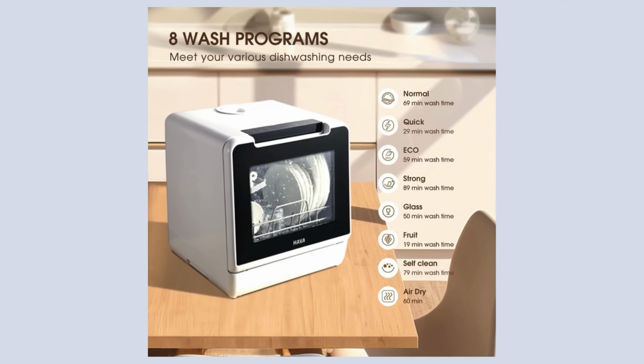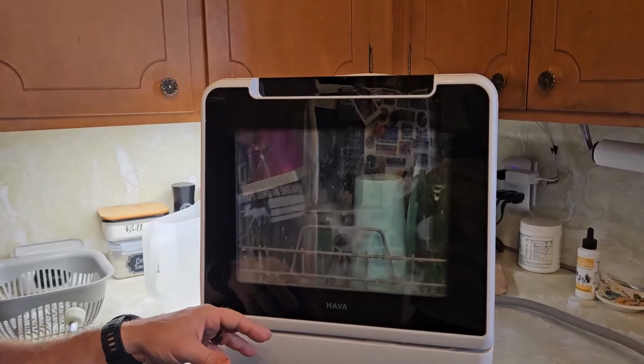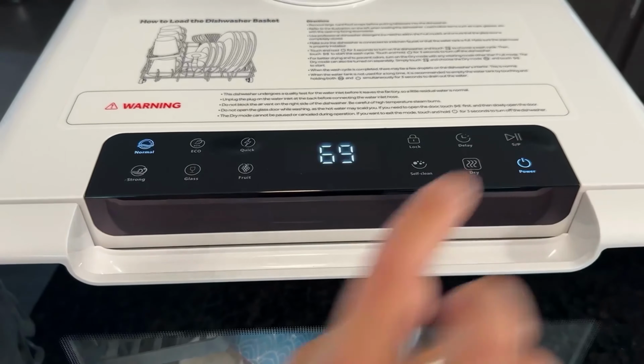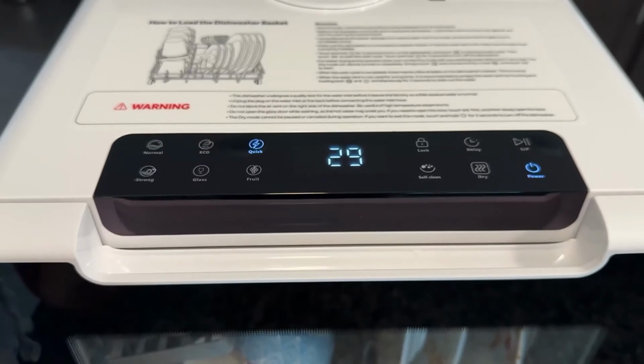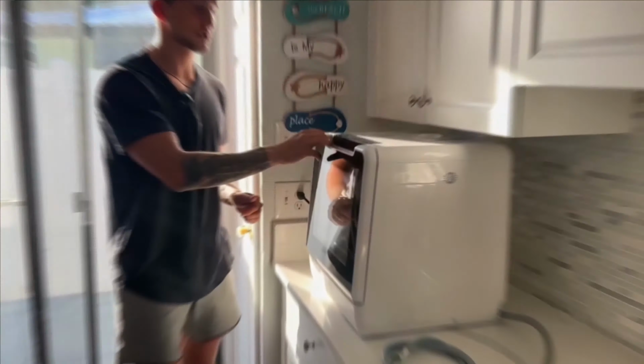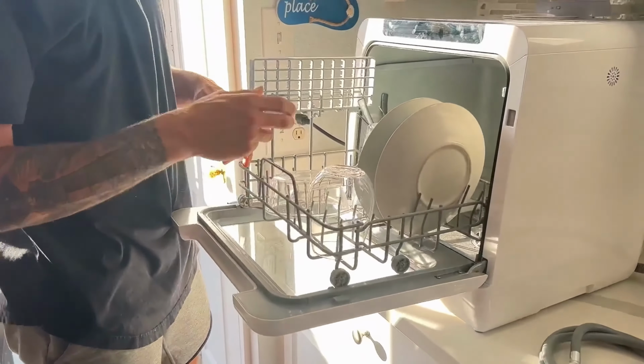Its 8 distinct wash cycle options cater to various dishwashing needs, from a quick rinse to a thorough clean with the strong setting. Furthermore, the dry mode is particularly helpful, providing an additional 60 minutes of drying time, coupled with 72-hour ventilated storage that prevents odors and maintains cleanliness.